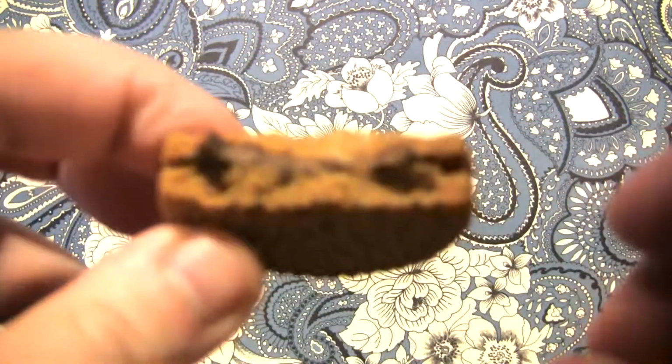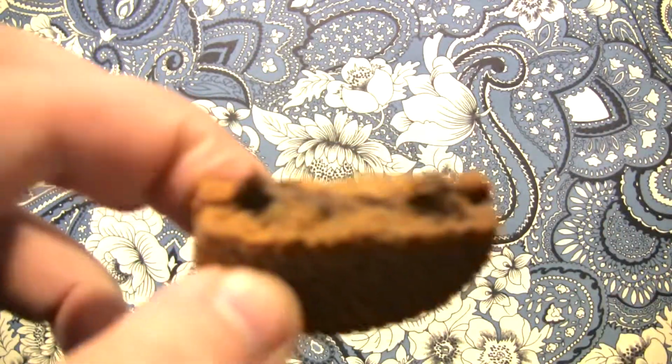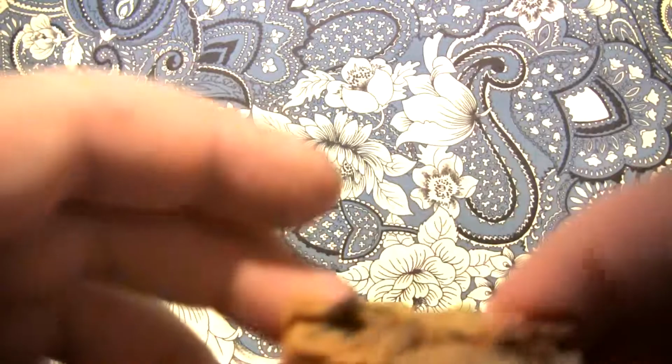I do like how the box opens. The cookie is a very nice crispy gingerbread. And the chocolate filling is exactly what I expected. Pretty good.